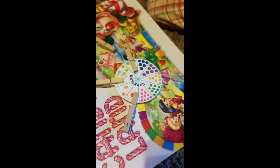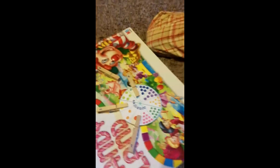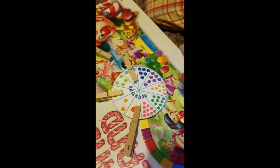1, 2, 3, 4, 5, 6, 7. So you need to find the pin with a 7 on it. Did you find it? Let me see. I have it already. You got it? Okay, here.